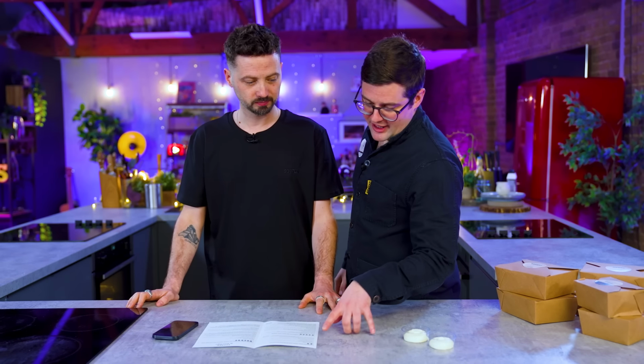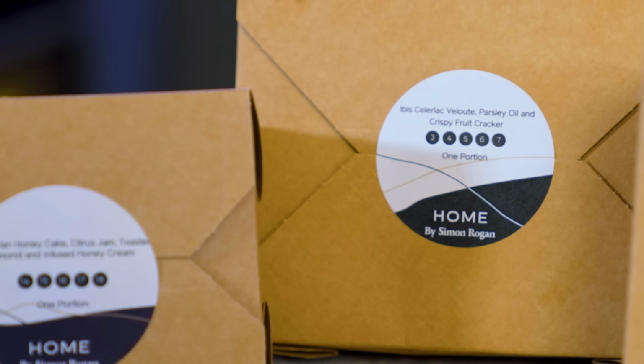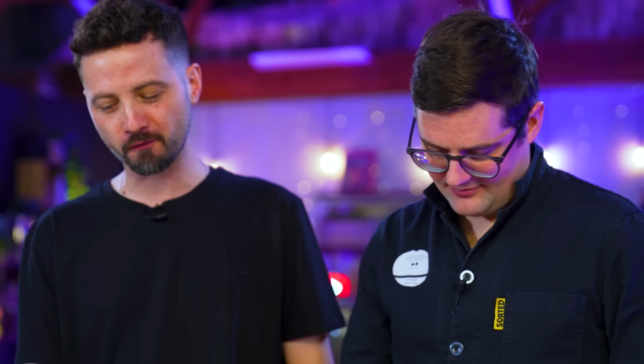And straight off, while our bread warms, winter tarn butter and Maldon salt. So they're very much leaning into produce and the sourcing of. They're naming, and as soon as you get a name of a farm or a dairy or a producer on a menu, you know they're proud about it. Yeah. What's next? Celeriac velouté and a crispy fruit cracker.